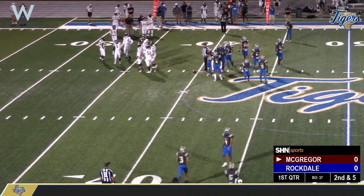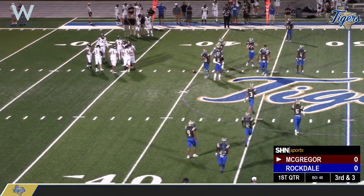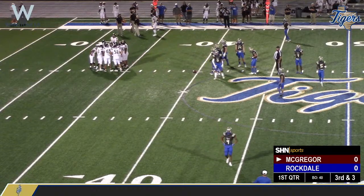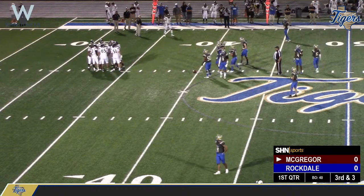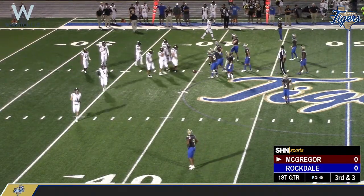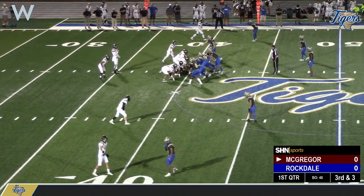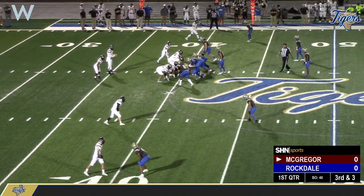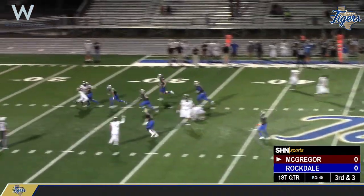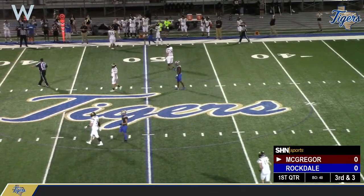And, of course, good job so far on these first downs for the Tigers. 0-0, no score yet here in the first quarter, Rockdale and McGregor. This is the 2nd offensive series for the Bulldogs. Tigers just missed on their opportunity. On the left hash, in the gun. Slot receiver to the right, low snap, back to throw. Lorenz under pressure, hit, as he throws the ball away, incomplete.